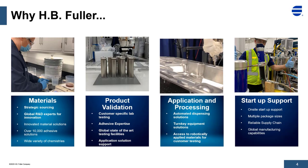H.B. Fuller provides customer-specific testing at our state-of-the-art testing facilities, as well as in-person application support at your site. We have capabilities to perform material dispensing for validation prototypes, from manual dispensing equipment to fully automated six-axis robot applications, depending on our customers' needs. In some instances, we can loan dispensing equipment to our customers at their facility. This support allows our customers to test their parts for qualification internally.